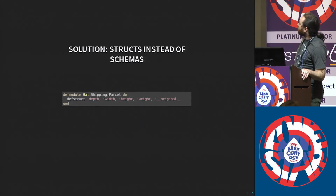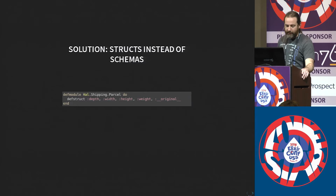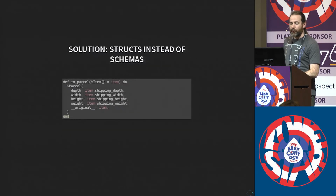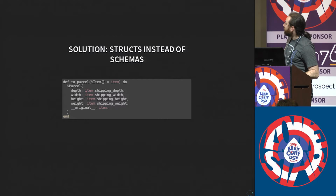Note the under original column in there. That's important. In our orders module, we can just have a to parcel that takes an order item and builds a parcel out of it. It's just a really simple mapping. Puts the original item in the original there.